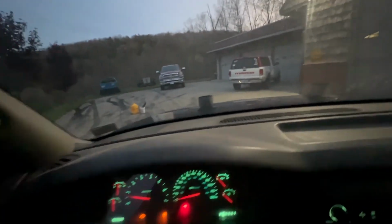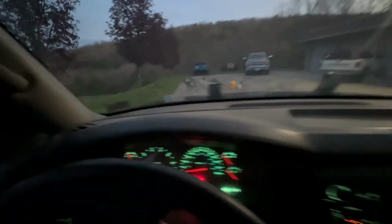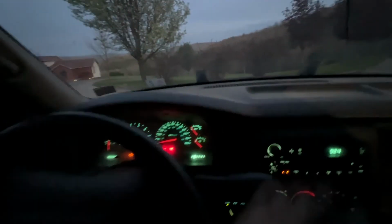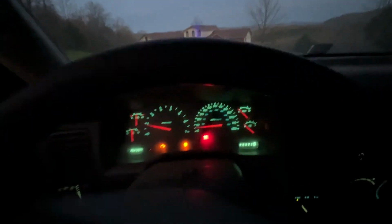Put it in reverse. This thing hasn't been on the road in probably a couple months. It still technically shouldn't be. Nah, it's fully registered and insured and everything's good to go on it, so I don't have any issue taking it out on the road. Dash light's going off. One low here.